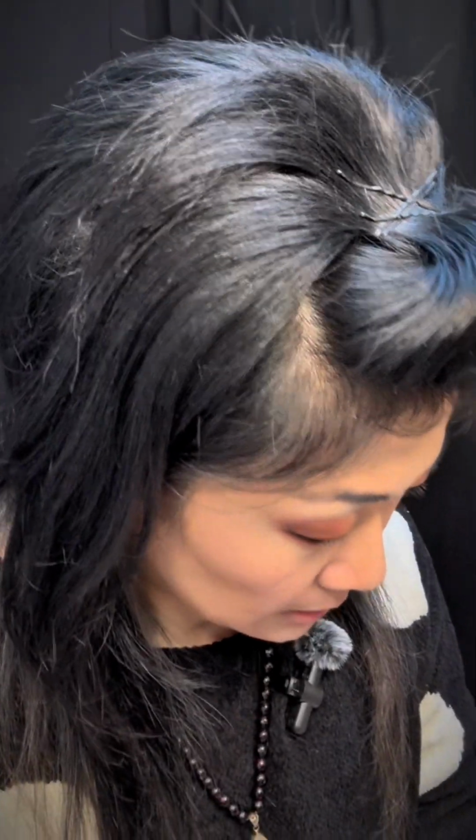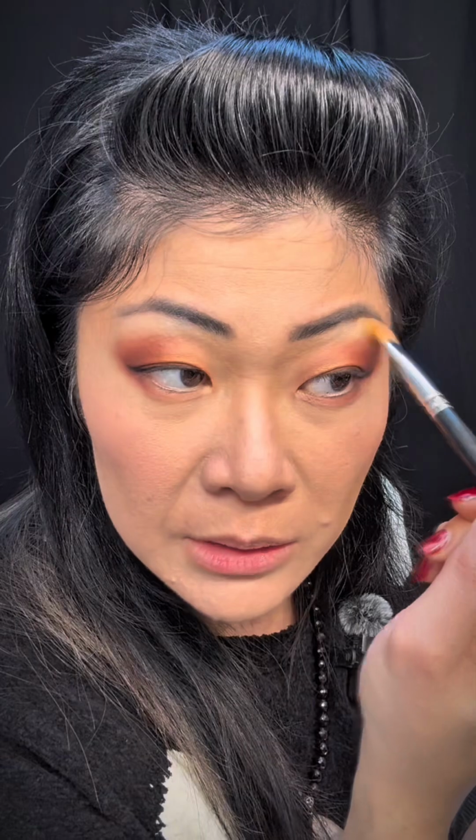What am I doing now? Oh, finish up the top of my eye look, I guess. So I'm gonna go in with discontinued MAC 272, just a flat shader, and the shade Mandatory for under my brow, underbrow highlight. Actually, you know what, I haven't used a shimmer.